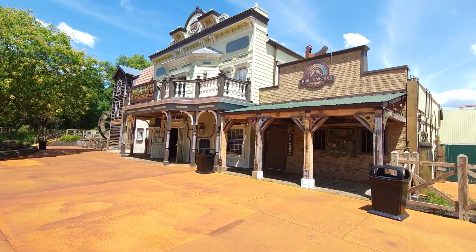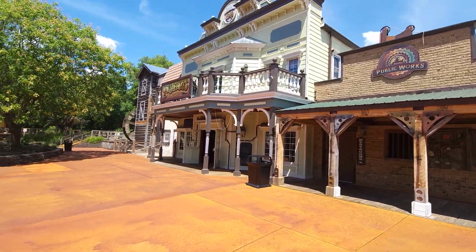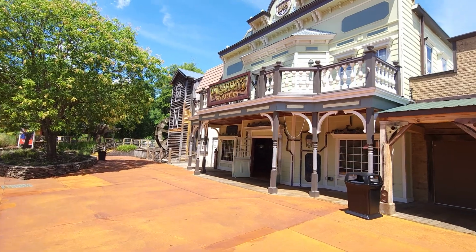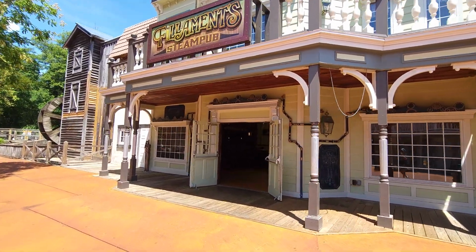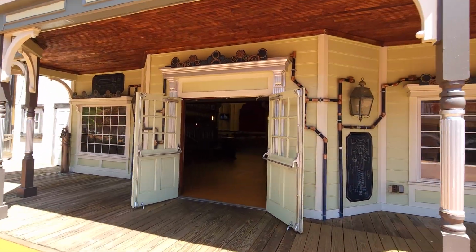And then over here is the Public Works, which is the restrooms. And here is the Filament Steam Pub. So this was the big saloon before, so I love the fact that they kept the saloon going. And I'm going to walk you in here real quick.